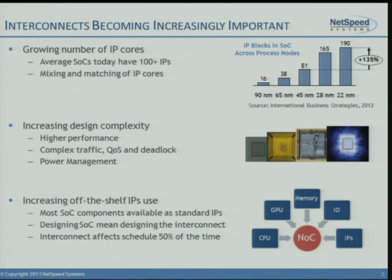On-chip interconnect is becoming more and more important with time in SoC space because of three main reasons. The first reason is that the number of components on silicon is growing rapidly. Over the last few years, it has grown from a few tens to a couple of hundreds. And this number we got from a typical SoC used in tablet processors.